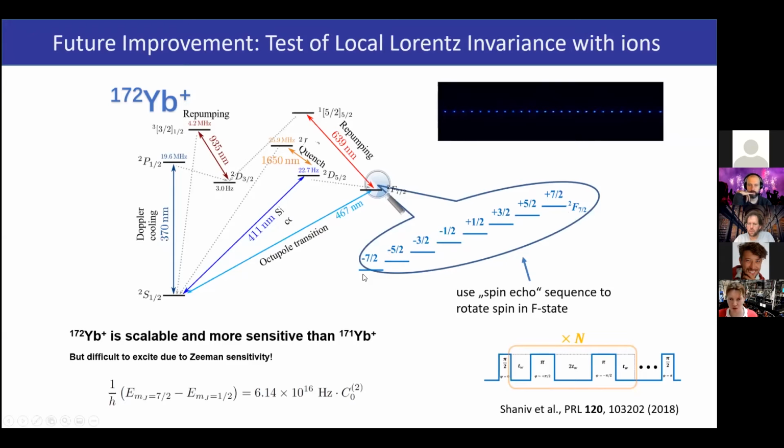So this seems to be a really nice way to do it. The big problem is just that to excite and prepare the F state with a good quantum control is extremely difficult, because it's an octupole transition. The lifetime is 6 years, so it's ridiculously forbidden. The Rabi frequencies you get are really slow, and it's first order Zeeman sensitive. So you have very strong decoherence.